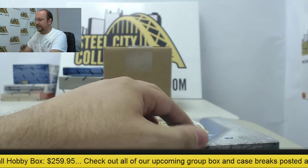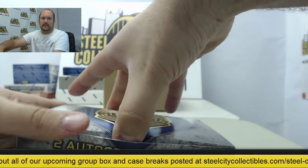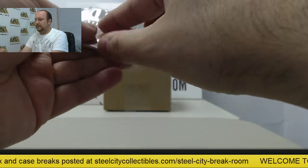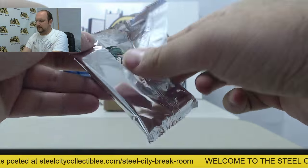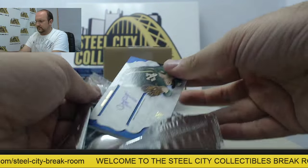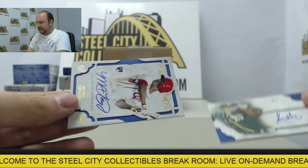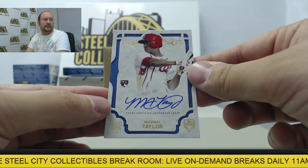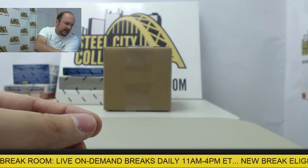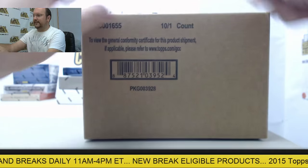And box number 10. Sonny Gray and Michael Taylor. All right, I like what we got here. Halfway through, let's get started on the second 10 box case.